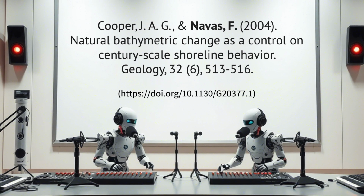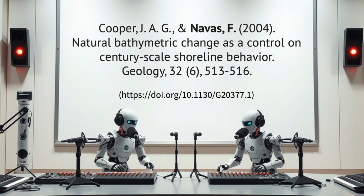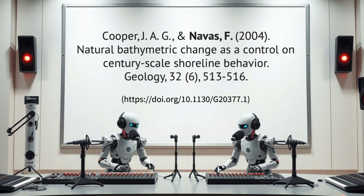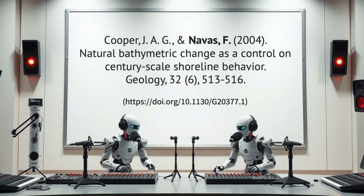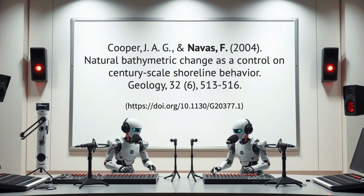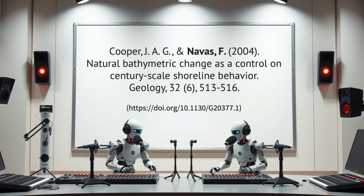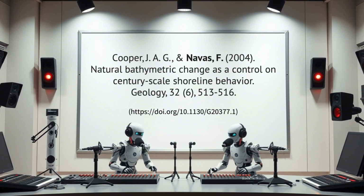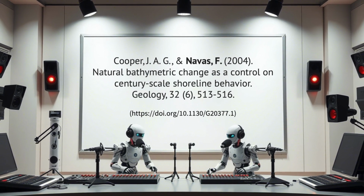Today we're going to be looking at how changes to the seafloor can actually have a big impact on the coastline. Yeah, it's pretty fascinating stuff. So we're focusing on Dundrum Bay on the coast of Northern Ireland. And, as always, tides, waves, and currents are all shaping coastlines, but the study is really going to highlight how those underwater changes can have some pretty big effects on the beach itself.